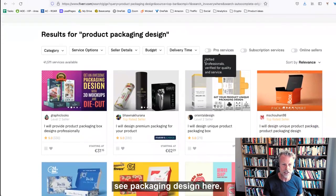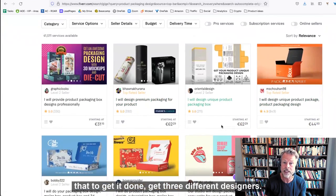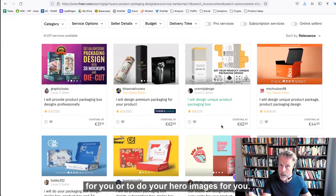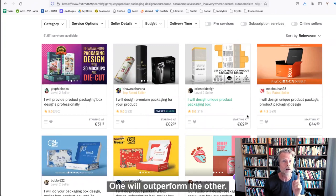And you can see packaging design here, it's pretty cheap, 31 euros. I mean, I'm in Portugal, so everything's in euros, but you can use that to get it done. Get 3 different designers, even just 2 different designers to do your packaging for you or to do your hero images for you. You'll get 2 different versions. You just run them side by side, straight A/B split test, see what happens. One will outperform the other.